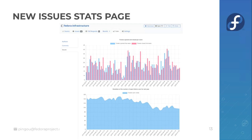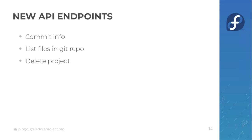So this is the Fedora infrastructure tracker. If you look at the same page for the Pagure project, you'll see an upward trend on the number of tickets opened over the last year, just because we have more people asking for things than we are able to keep up with. So that's interesting.